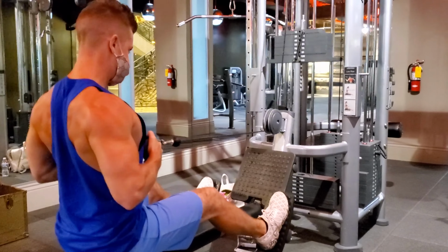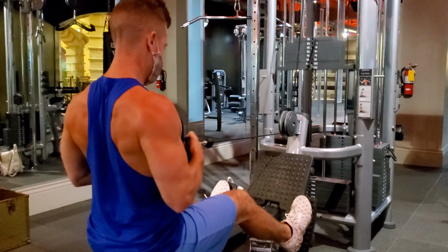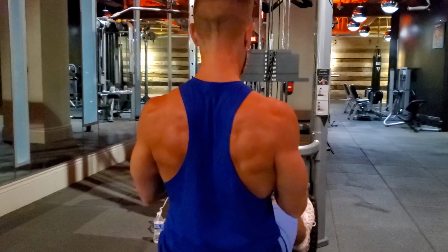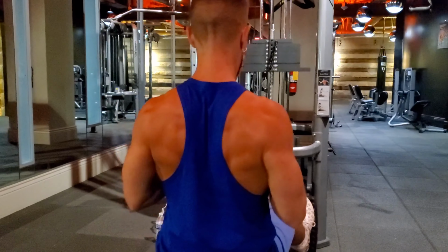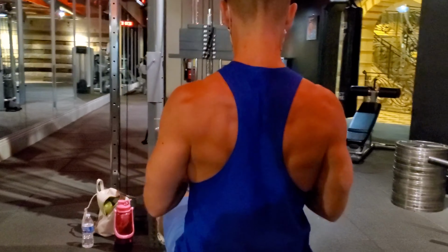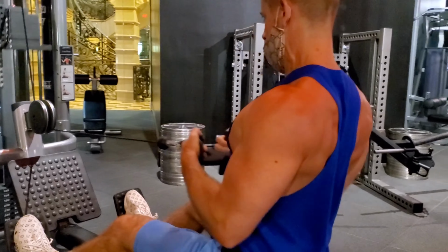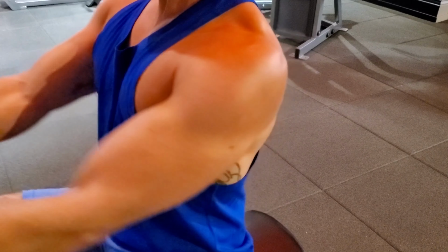Always send your thoughts to your rhomboids, and what you want to do is pull all the way back as if your shoulder blades were to touch each other. This is real hard! If your thoughts are sent to the right muscles, you're more likely to be using those muscles. Keep your core engaged the entire time and pull with those rhomboids and lats until the bar or whatever device you're holding touches your body. Keep those feet planted. You don't want to be sliding around on that bench.